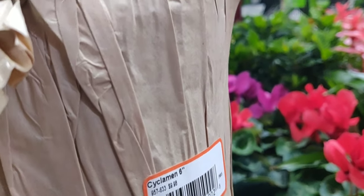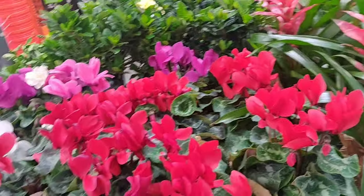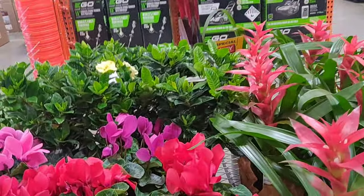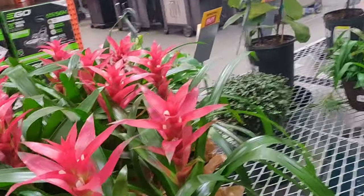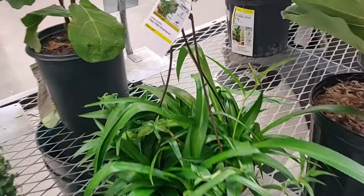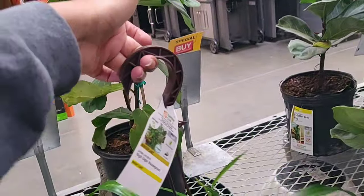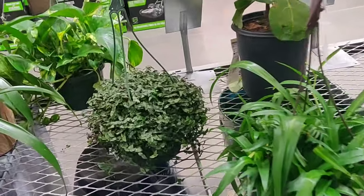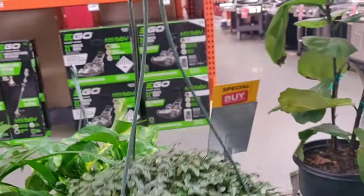Ooh, can't get it out. This is $9.98. So pretty. And I can smell, ooh, I can smell these flowers, the gardenias. So fragrant. Got some more bromeliads, a couple of hanging plants. This one is $4.98. It's a variety of spider plants. Not sure what this one is. Probably labeled wrong too. This is, I don't know, it's a bridal veil. Well, I've never seen one in person.